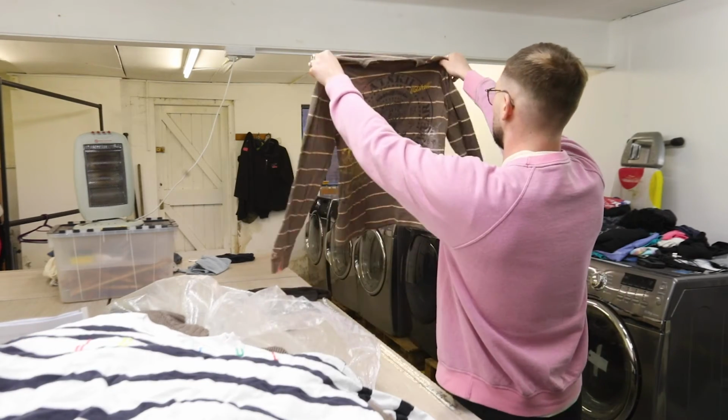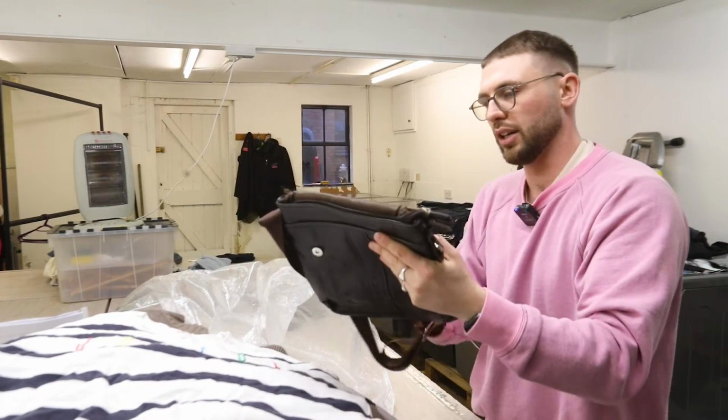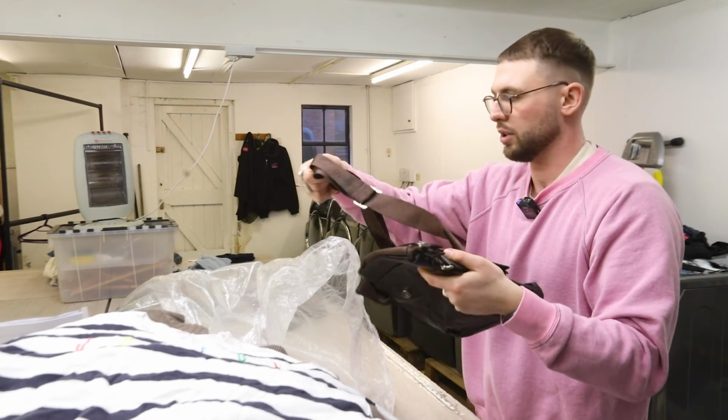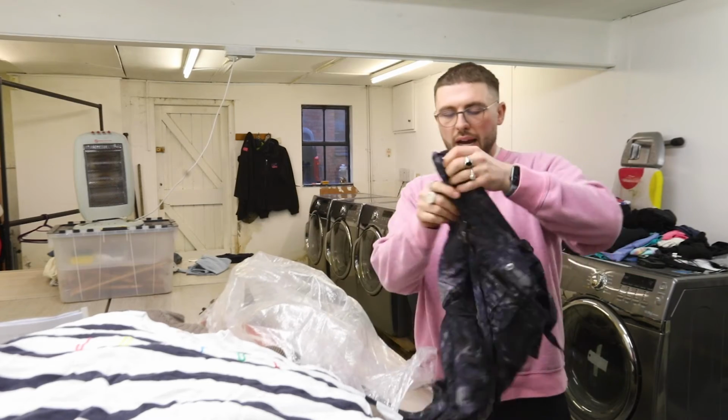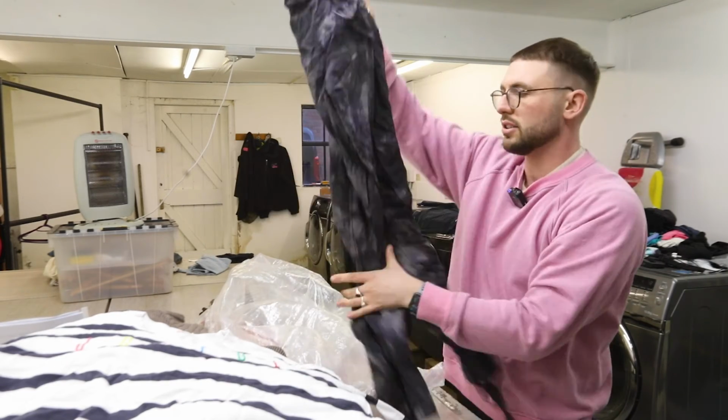That's actually a really nice top as well. Now, another thing. Wow. This is an Armani leather bag, so I don't think this was meant to be in here, but that's pretty cool. So yeah, we've got absolutely loads and loads of stuff. And you can get stuff like this. So very cool 2000s Next trousers.